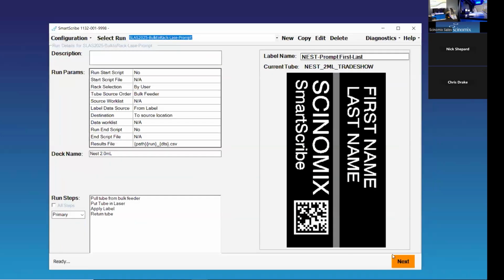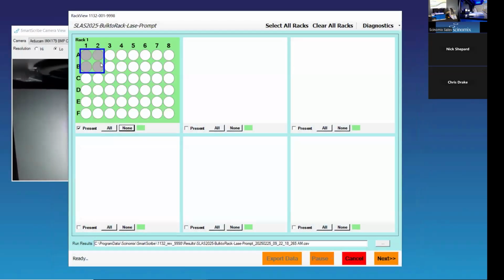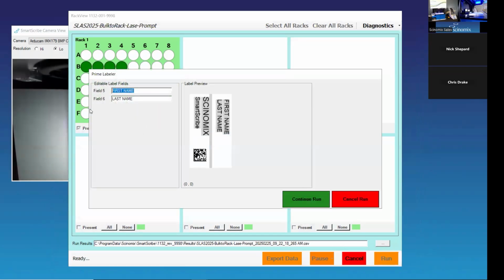So I will go ahead and click run here. And we do have a prompt set up. Also very user friendly, where you can click, hold, and drag as you see fit. So I will do this row. And we'll just put in a prompt here. Hopefully I'm spelling it right.